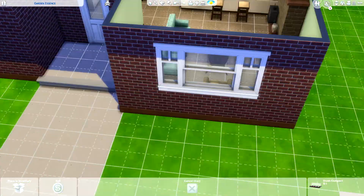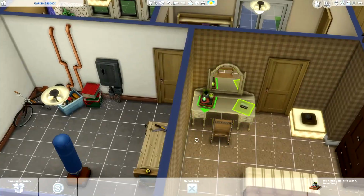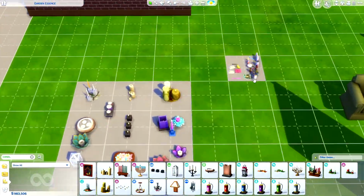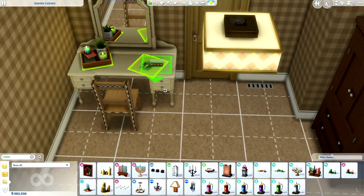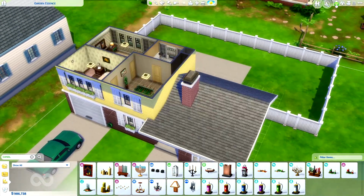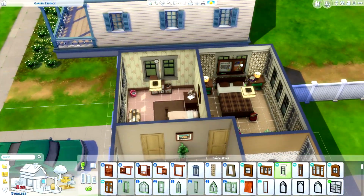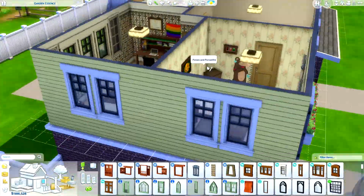I know it's kind of annoying to go back to my library and grab all these clutter items, and I would have cut these things out, but maybe it's interesting to see which sets I'm getting, because you can just pause the video and see which ones I'm using, so that way you guys can see where they're coming from. But if you literally just look up clutter in the gallery and search by room, you'll find so many clutter sets. And again, Simlissy has some really good ones that you guys might want to use.